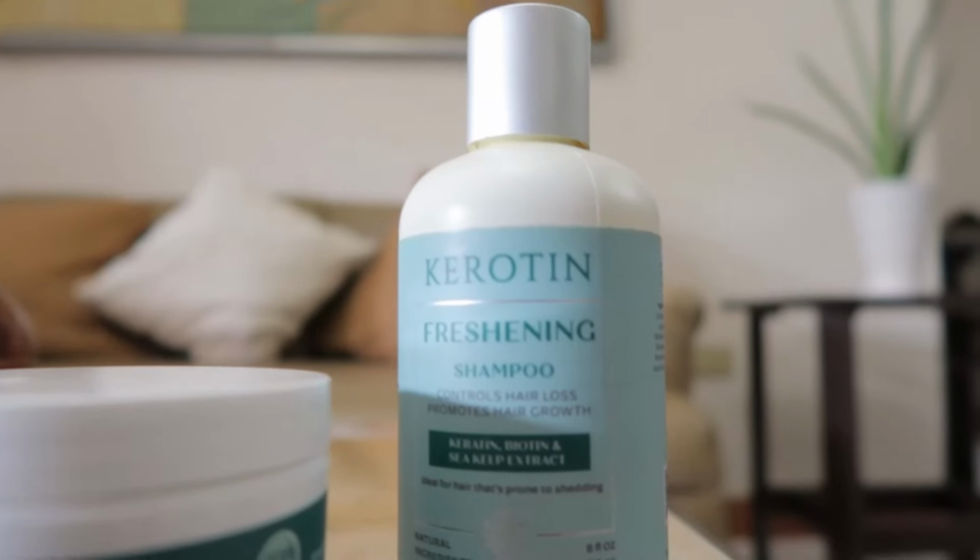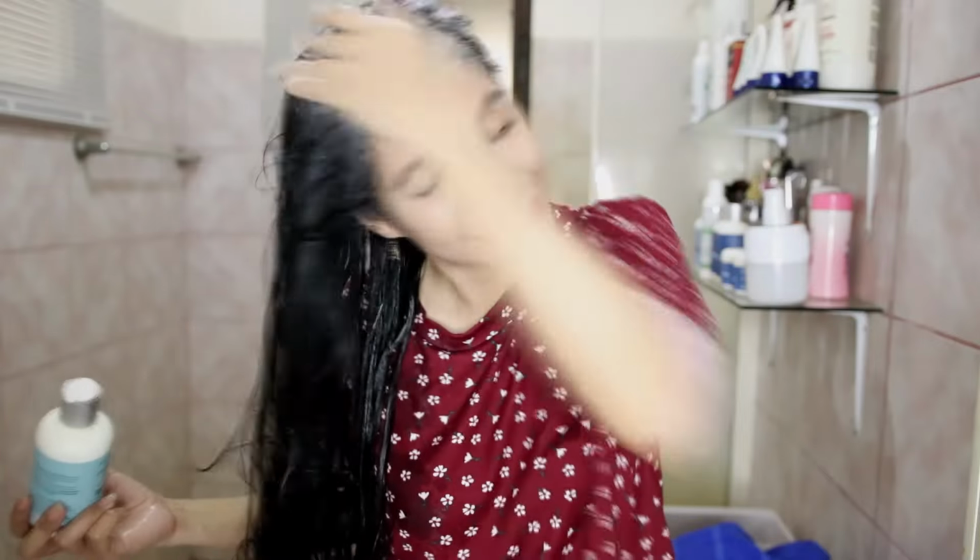Alright, so let's begin. Of course, number one is cleansing. Now, if you have high porosity hair, it's good to use sulfate-free shampoos or moisturizing shampoos to cleanse the hair without stripping away natural oils. Look for shampoos that contain aloe vera, shea butter, or oils like avocado oil or coconut oil. And also consider co-washing. Co-washing is simply using conditioner instead of shampoo.